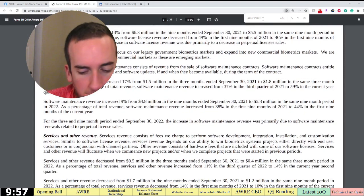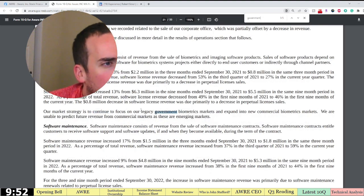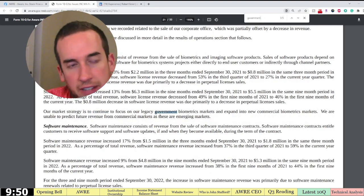Where's the next keyword here? Our market strategies continue to focus on our legacy government biometrics.